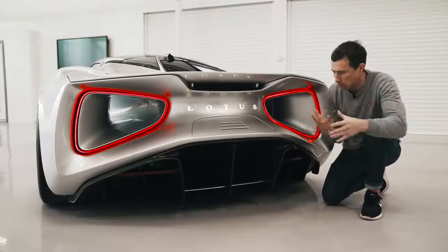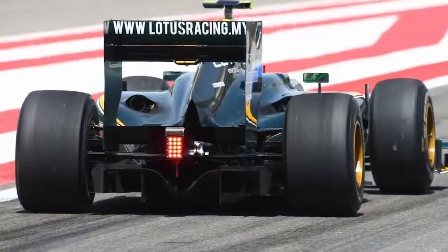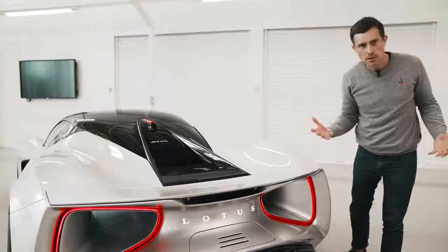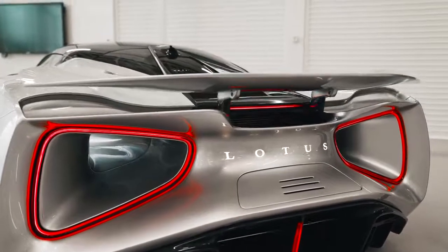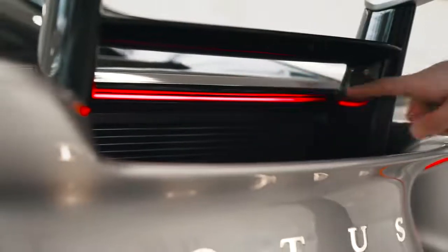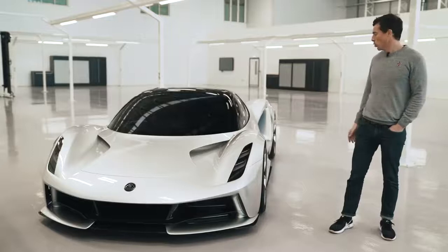There are some of the rules that this car has to follow to be able to go on the road. So for instance, you have a fog light, which looks like the rain light on a racing car. And then there's the high level brake light that you have to have as well. But what happens when the rear wing goes up? You're not going to be able to see that. Well, they've thought about that. To make sure this car complies with all the regulations, you then have a light here which illuminates. All perfectly road legal.